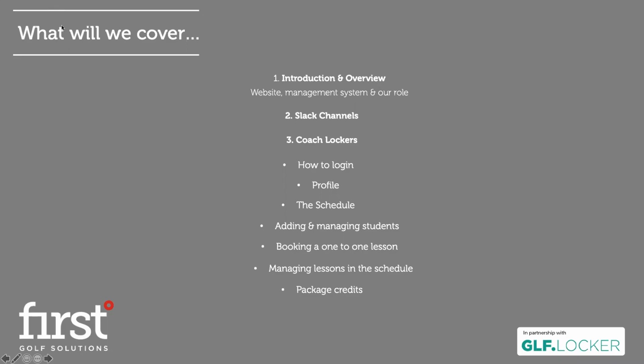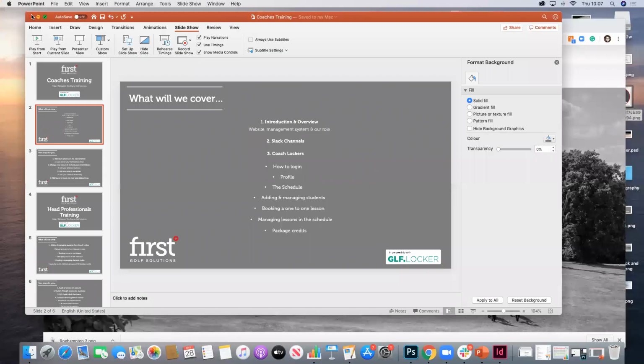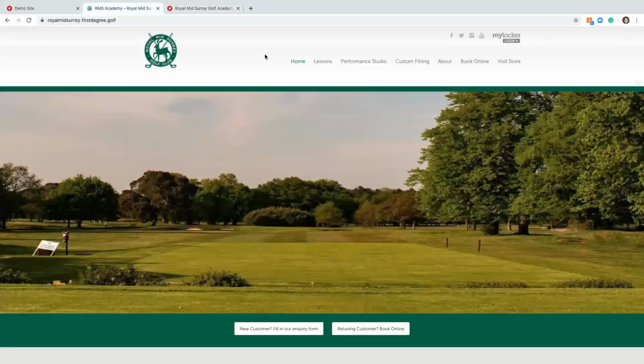So I'm quickly going to jump out of this and get a new screen up. Initially, we're just going to use the example of Royal Mid Surrey. I think a couple of you on the call are from Royal Mid Surrey. So a bit of context for what we're putting in place for you is, from a technology perspective, a front-end website which will showcase all of the services that you all offer at your coaching venues. So with the Royal Mid Surrey one, you'll have an online site which will showcase all of those services that you can refer customers onto. Hopefully it will allow you to capture new leads and then turn those leads into bookings.